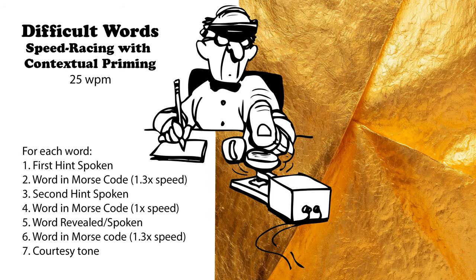Historical writing tool. Common before the invention of ballpoint pens. Dip pen.